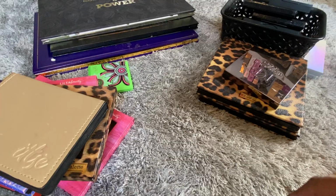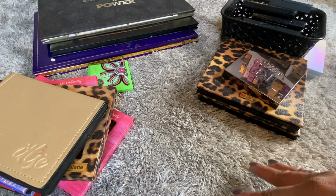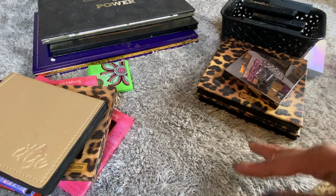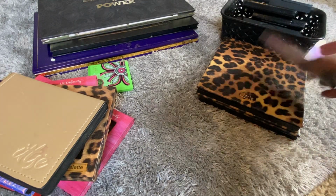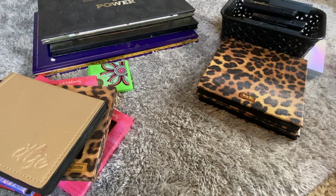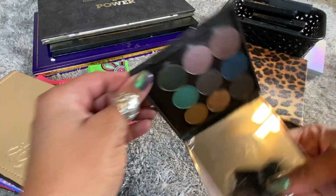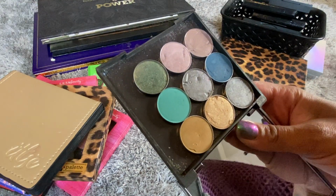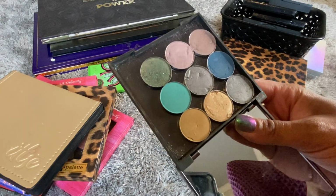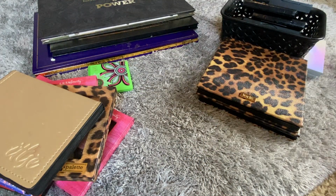Hold on. Okay, I'm kind of going in an order, but not really. I'm trying to do the ones that are kind of mainstream that you've probably already seen before, and save the ones that are really my favorites towards the end, okay? This one is a Makeup Geek palette with Makeup Geek shades. It's very kind of dark colors. These are their old shades, of course. I haven't used it that much, and you know what? I just got through saying I wasn't going to declutter anything, but I am. I'm going to get rid of that one.